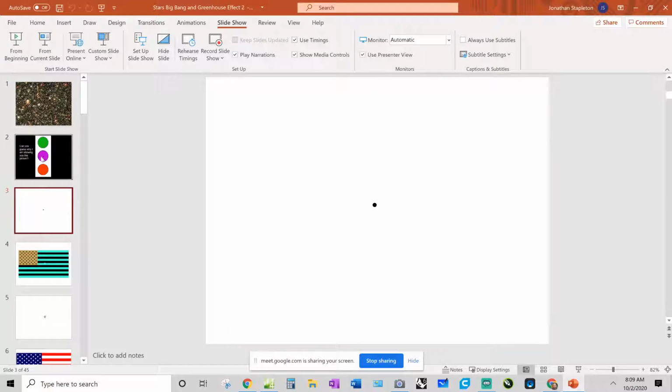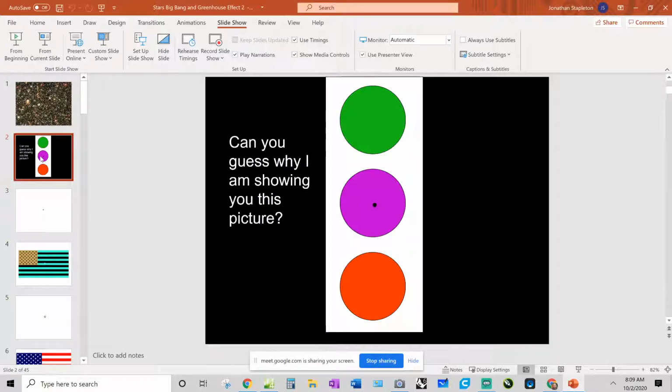Yeah, the problem is I created this little illusion here myself, and I didn't use the perfect colors for it. But let's try it again. Just keep staring at it.